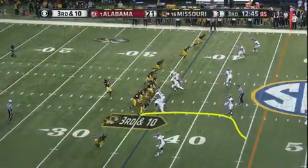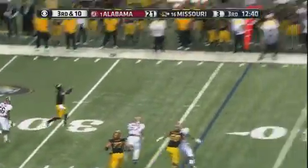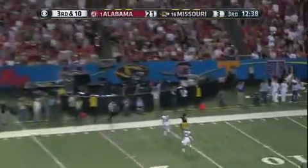On this play, we need our side judge to give more cushion and keep this play in front of him. Try not to let the receiver get beyond you as you come down the sideline.